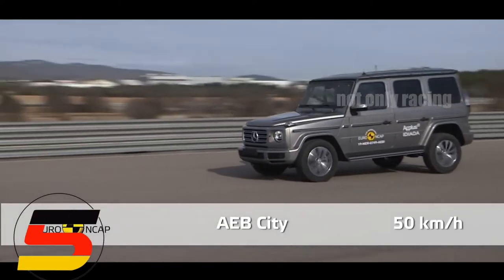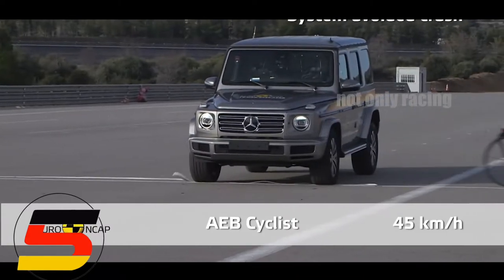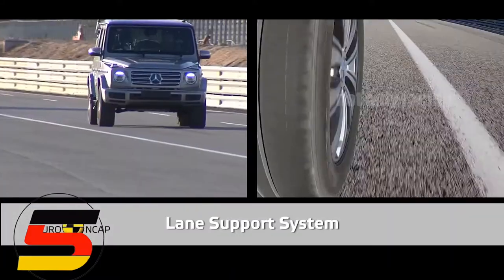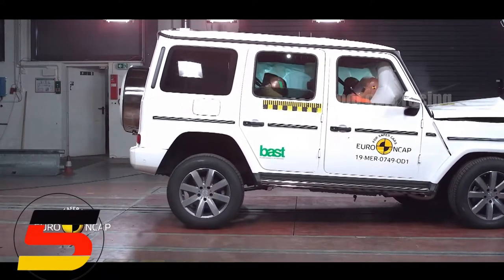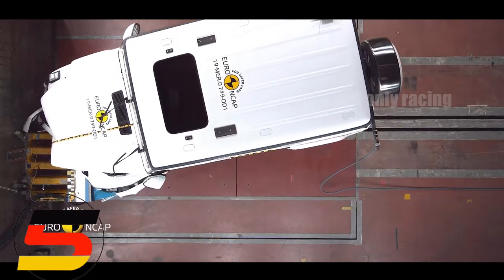Similar to the Taycan, automatic emergency braking comes standard in the G-Class. Even when driven at highway speed, the lane assistance system worked very well to prevent inadvertent drifting out of the lane and some other more critical situations. Unfortunately, the chest compression on the driver's seat in frontal offset and side barrier test was found to be weak.